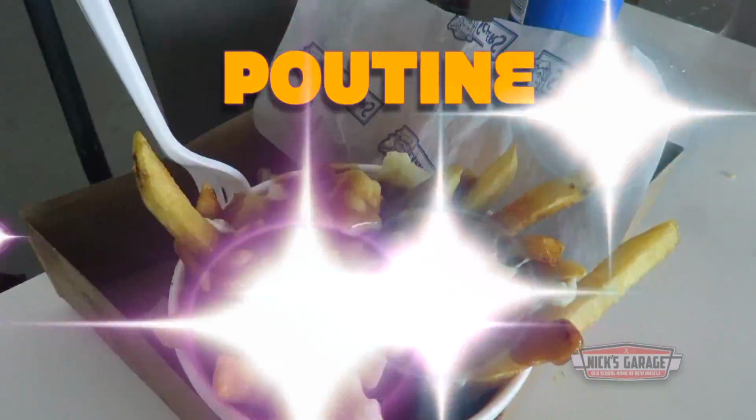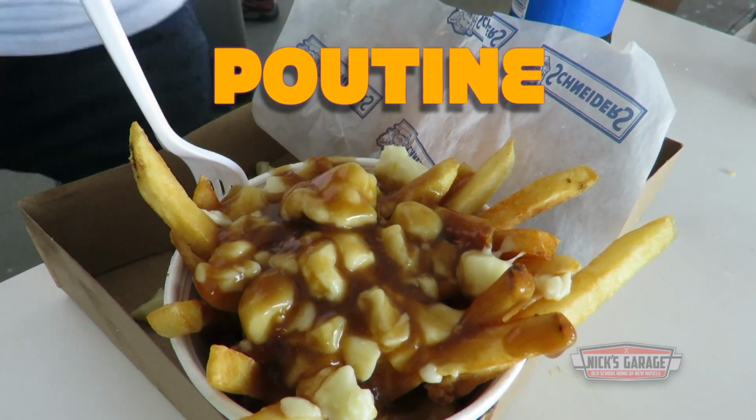Everybody out there wants to see what a poutine looks like here in Quebec. It's French fries, cheese, and sauce on it. There it is. And that's a Quebec dish for you guys. You want to gain weight? Eat lots of that.